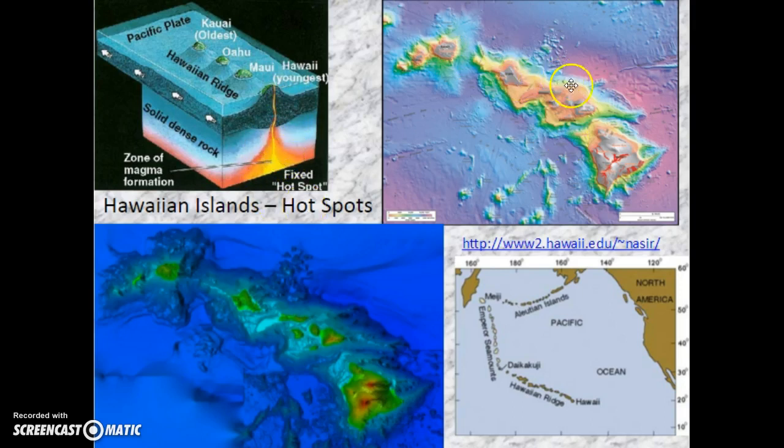So here's yet another map. It's kind of cool to see these. These would have been really, really large volcanic mountains once upon a time, these islands. But they've since eroded over a couple million years. You'd be surprised at what water can do from precipitation. It erodes down even mountains.